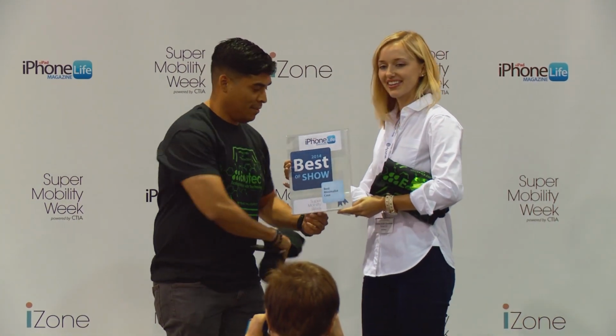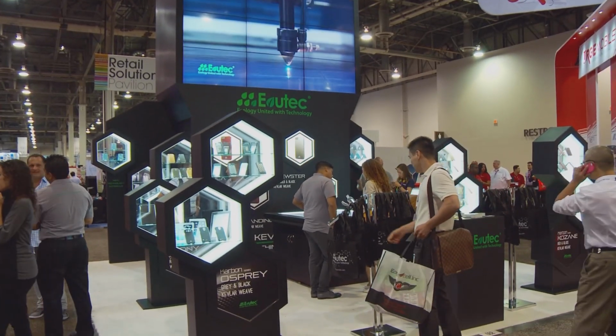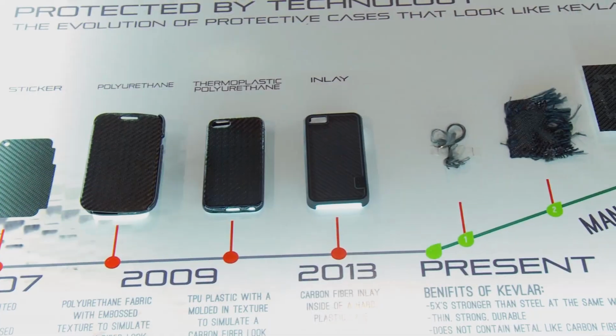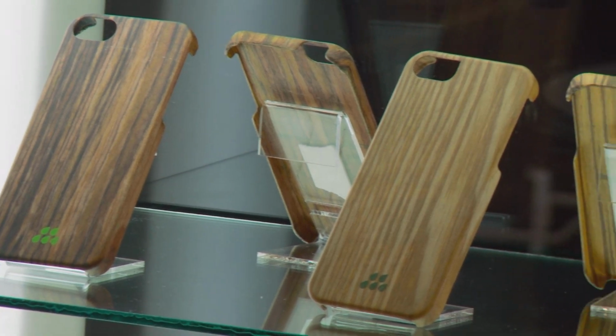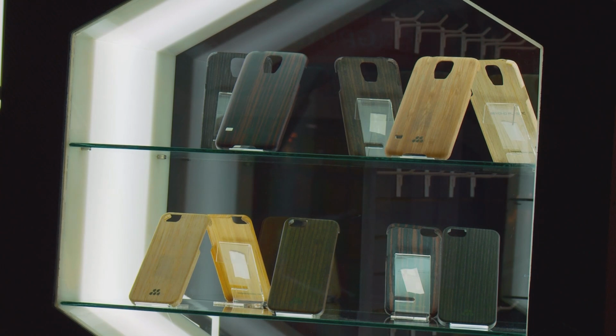So Evutec stands for Ecology United with Technology. What we're doing is fairly new because we're using materials in a different way. We're using materials that are generally used in a different industry, but we're applying it to the wireless industry. Evutec is kind of broken up into 2 parts. The eco is for ecology and the tech is technology. On the eco side, we have a lot of woods that are sustainable, a lot of materials that are going to be sustainable, recycled. And on the tech side, we're using advanced composite materials like Kevlar.